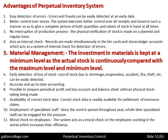Now, material management. The investment in materials is kept at a minimum level as the actual stock is continuously compared with the maximum level and the minimum level. Given that there is a system in place for continuously checking the stock, the stores manager is able to work out precisely what is being used, what the rate of usage is, what the minimum stock level required is given lead times on deliveries, and what the maximum stock they should have is. So there's more control over materials because there's more information flowing back to the people who make the decisions about stock levels.